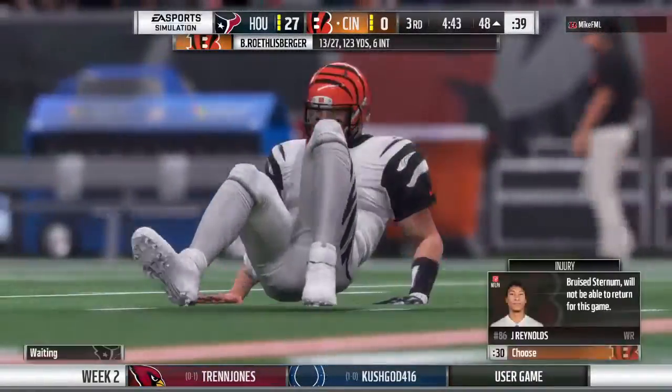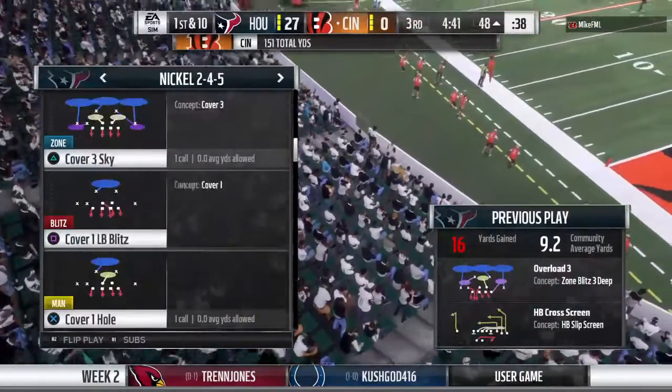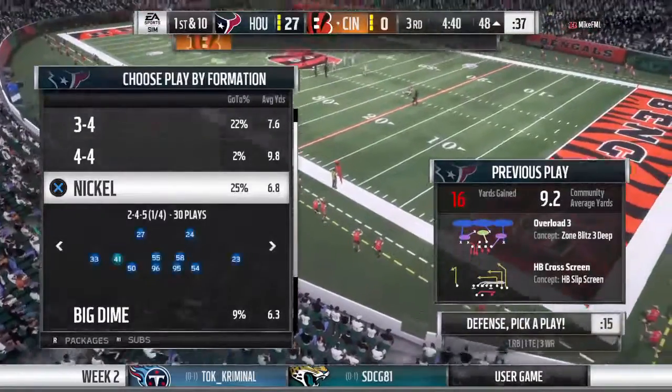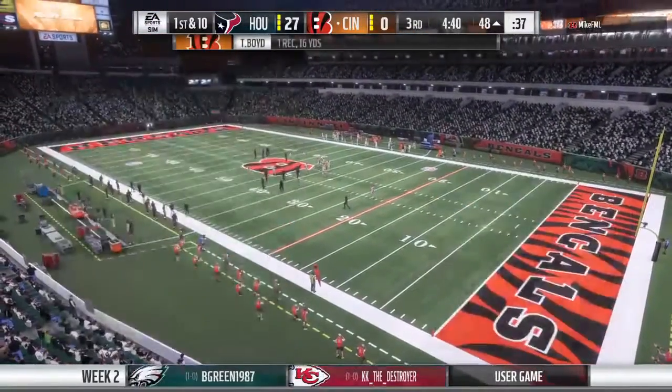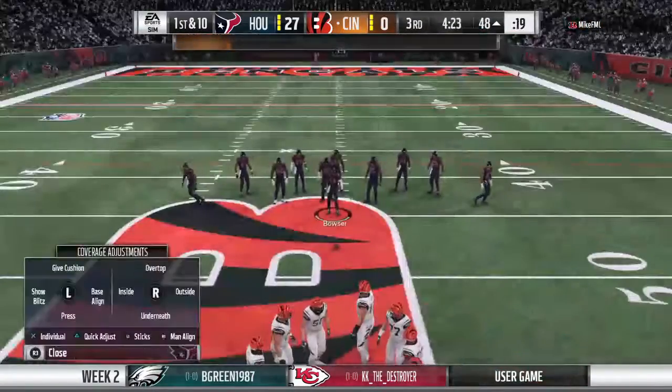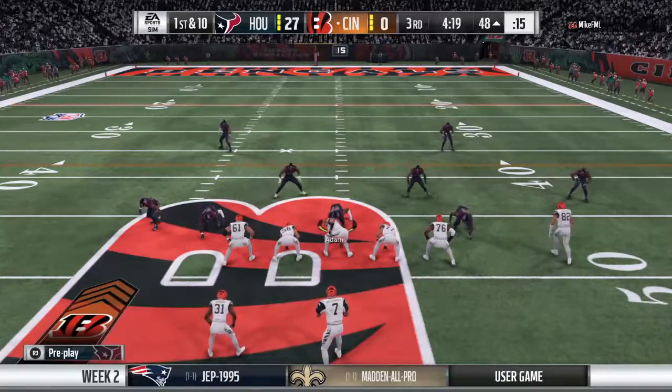And he'll be taken down, but not before he gets into enemy territory. The Bengals passing game finding a rhythm. They've got another first. Looking to jam the receivers at the line here. Press coverage look defensively.